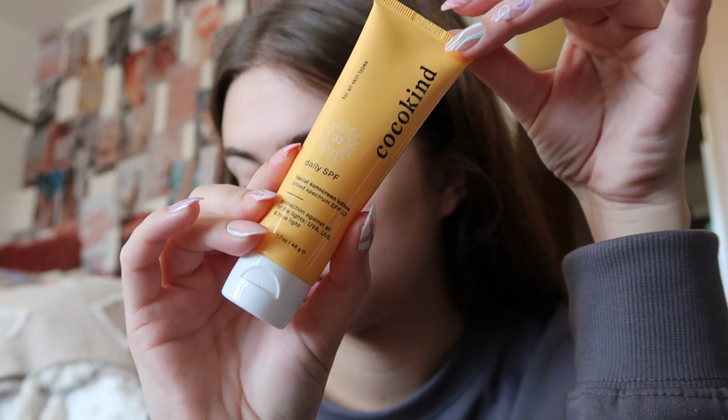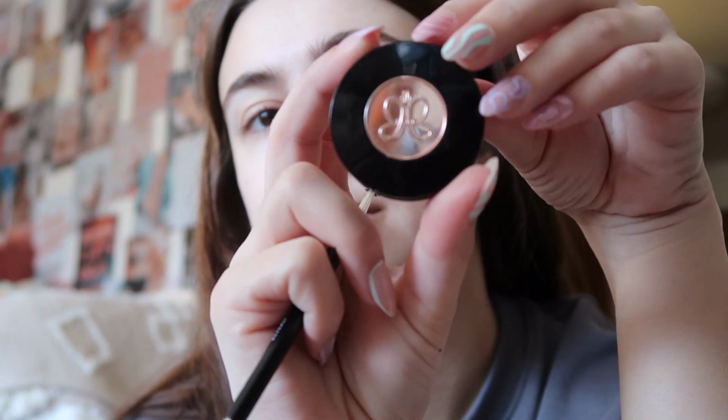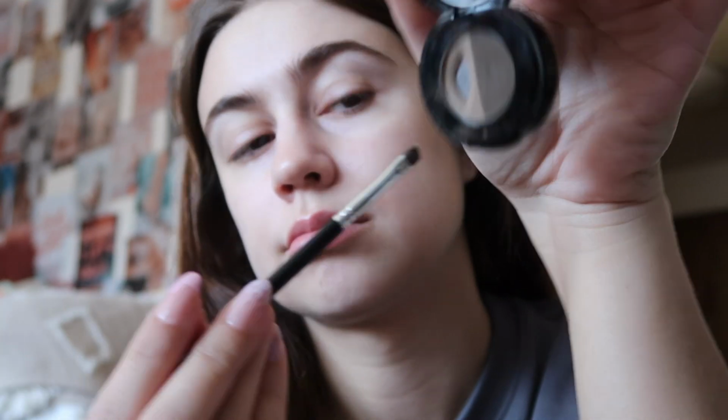Alright, so starting out with the makeup, I'm gonna go ahead and pull my hair back just to get it up out of my face. Then I'm gonna go with this Coco Kind sunscreen because Hiram told me how important this is. So, Hiram, if you're watching this, I am using sunscreen. Then I'm gonna fill in my eyebrows with my favorite Anastasia brow powder. I use the lighter shade and I just start in the front and then move out as I fill them in.